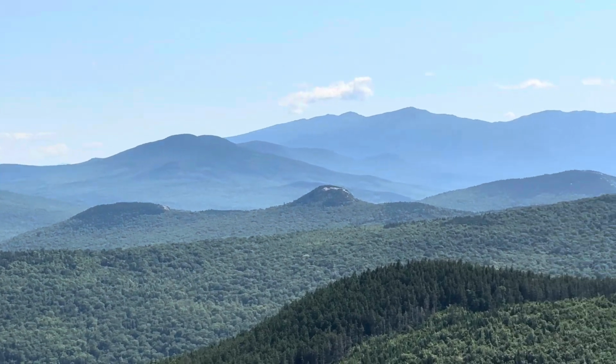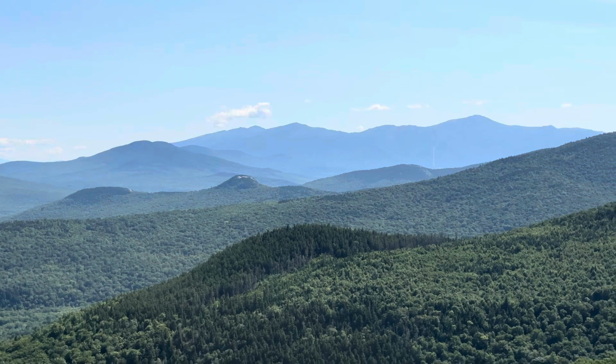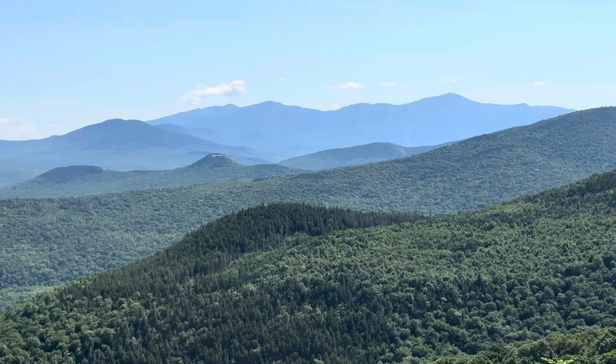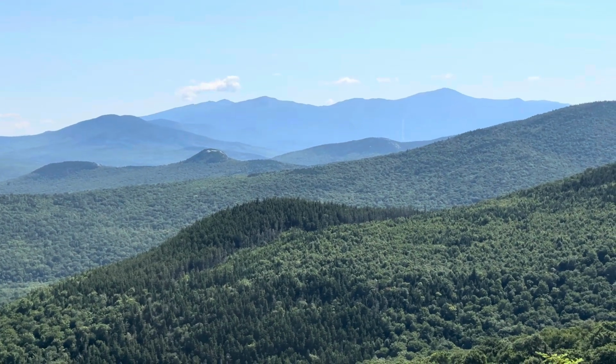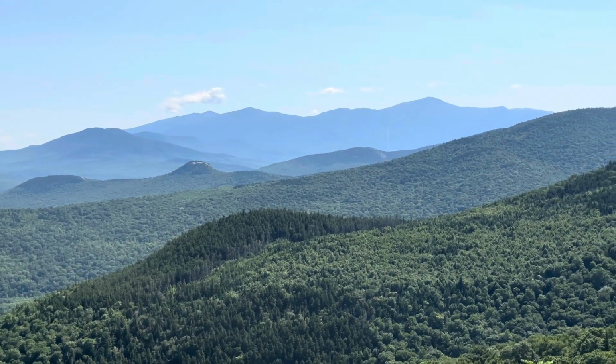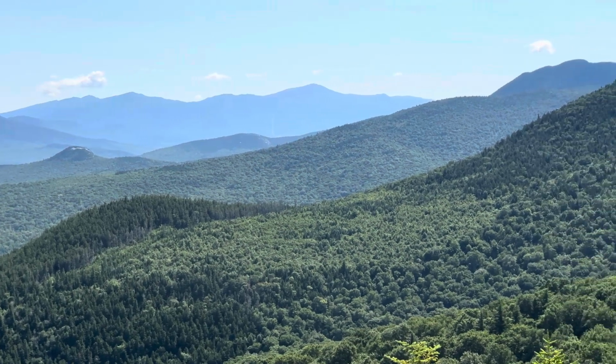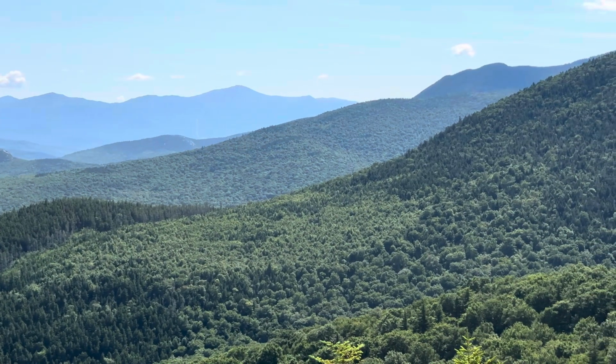And then, of course, the Presidentials. I don't think you can see Madison. I think you can see Sam Adams and Adams, and Jefferson, Clay, Washington, Monroe, and Franklin.